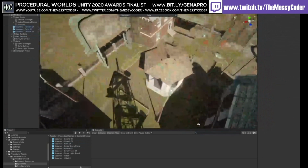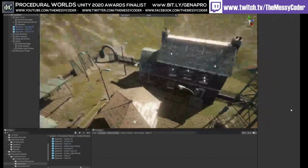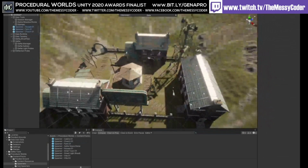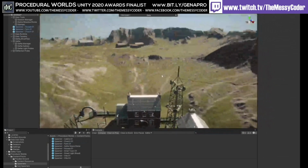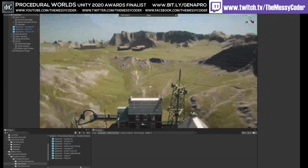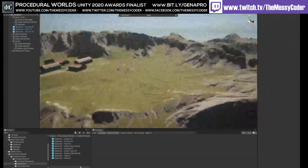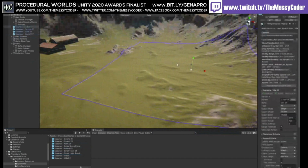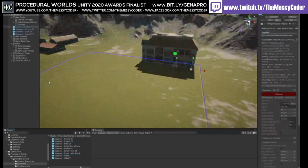Chat is talking about Vegetation Pro integration. Is that coming? No, it's not. If you want to do Vegetation Pro, it's a Unity environment. Just do it yourself. Just spawn your stuff around. Well, you could probably get a sense of the stuff we're bringing to market by having a look at some of this stuff anyway.